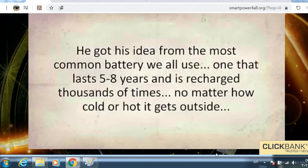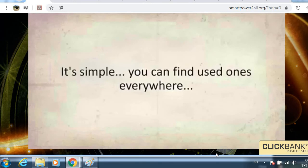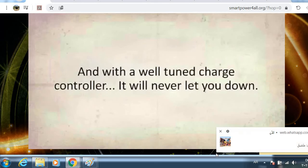He got his idea from the most common battery we all use. One that lasts 5 to 8 years and is recharged thousands of times, no matter how cold or hot it gets outside. The car battery. It's simple. You can find used ones everywhere. In fact, you may have a couple yourself lying around the garage. It has easy maintenance, revives after total drain, and has enough amps to weld iron. And with a well-tuned charge controller, it will never let you down.